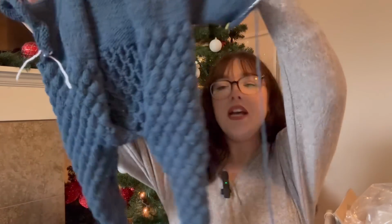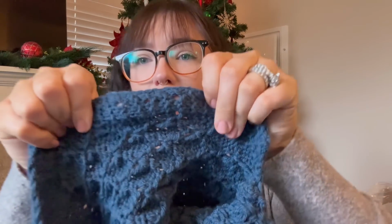But yeah, it's adorable. I did make a change just because I noticed from the last one that the button band, I felt like the holes were a little bit too big. So I tried my best to make them a little bit smaller and also just to make them closer together. So they're quite close together now. I'm not sure how well you can see that. Yeah, you can kind of see. But I really love it. It's going to be so cute.